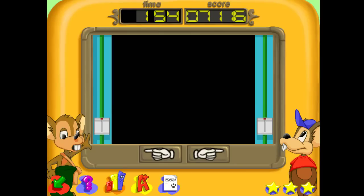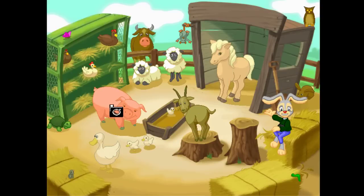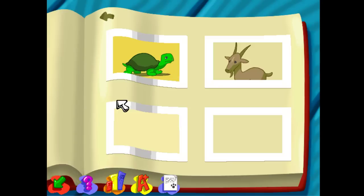Nice work with those falling blocks. You deserve a star. You can take a picture. Just click on the animal you want to take. Let's look at the scrapbook and see how your picture turned out. Hey, that's a great picture of a pig.